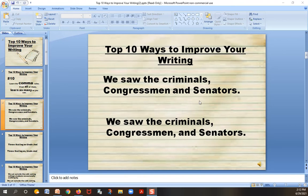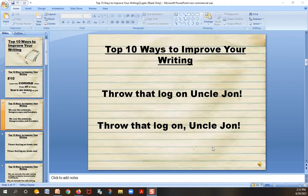But because it's not clear, we put in something called a serial comma. So we see the criminals, comma, the congressmen, comma, and the senators, period. The English like to call this the Oxford comma here. We call it the serial comma because it's 3 items in a series or 3 items in a row. And it makes it clear that they're not criminals.